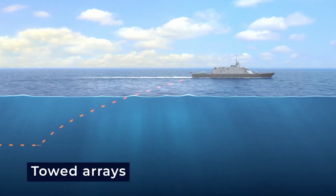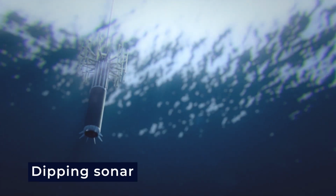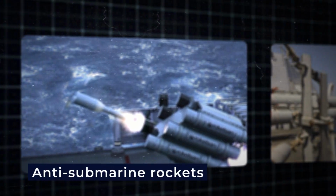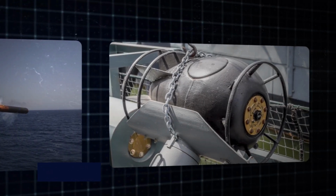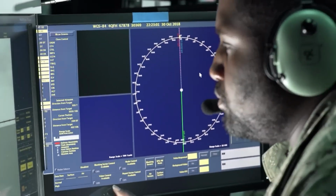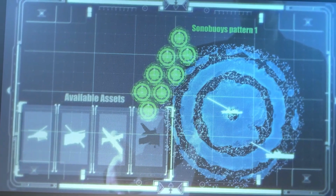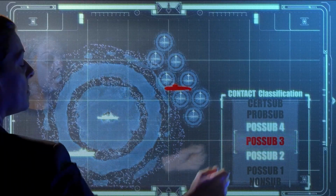However, carrier groups are not defenseless. They deploy sophisticated sonar systems like towed arrays and dipping sonar from helicopters to create a protective shield around the carrier. Escort ships within the group carry weapons like anti-submarine rockets, torpedoes, and depth charges to eliminate identified threats. Anti-submarine warfare tactics are continually evolving, with carrier groups using coordinated maneuvers to evade detection and predict submarine movements. Modern commanders rely on computer modeling and data analysis to anticipate potential submarine activities.